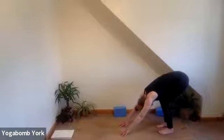Just shuffle your tailbone side to side here, bring some openness into that side body. Release the head.